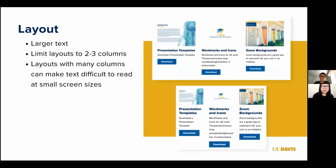For the layout of the redesign, you would probably notice that the text is a lot larger than before everywhere. Because of that, it's recommended that you limit your block layout to just 2 to 3 columns. Adding any more columns would make the text difficult to read at smaller sizes, which you can see from the images here. The top is what the text looks like when the layout is limited to 3 columns, but the bottom shows how squished together the text looks when you have additional blocks to the side.